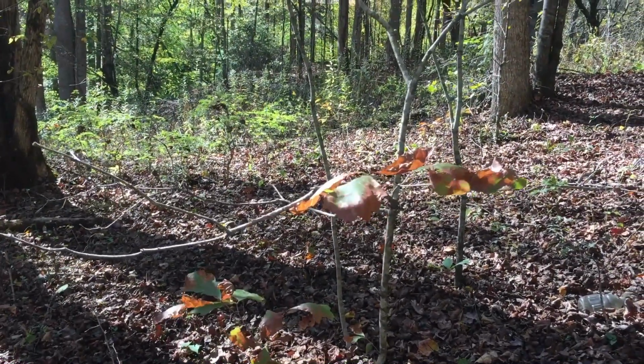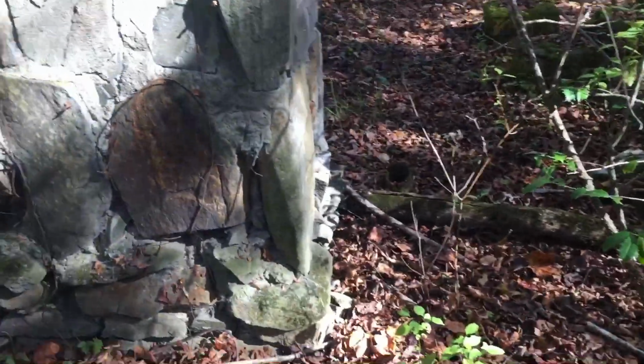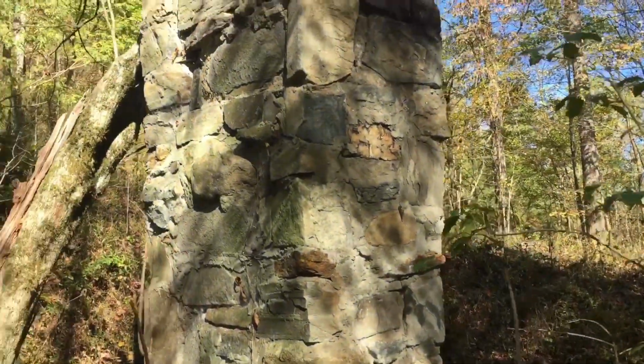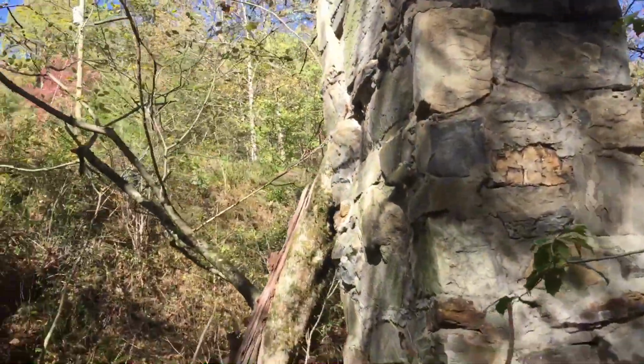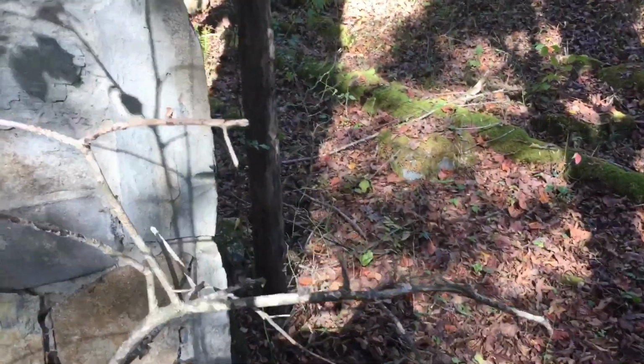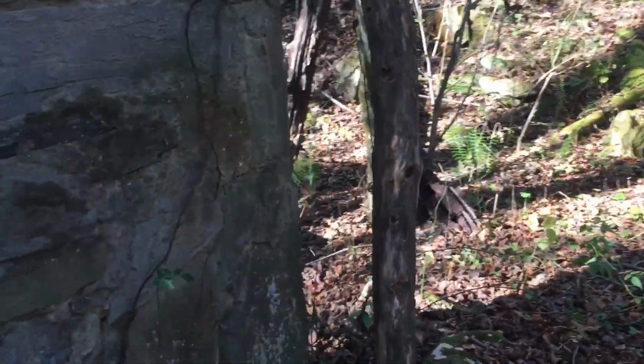We're not done yet. You know, I was just wandering around this chimney, and do you notice anything odd about it? Besides the fact that it's not stacked rock, like I said earlier. Let's just take a, ow! Oh, gosh. Let's just take a little walk around it.